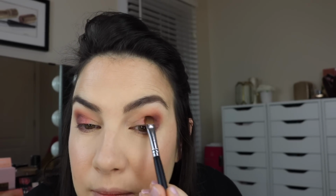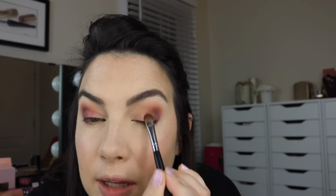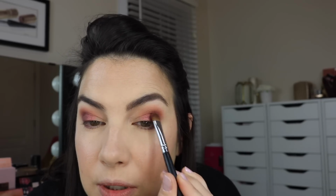I'm even partially overlapping with a matte, and it's not struggling to lay down. There's nothing unusual or difficult about the textures of these shimmers, which pleases me very much. See that? We've got that nice little rosy shine.